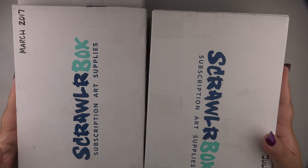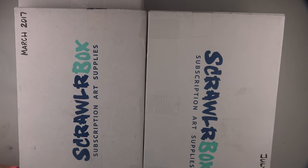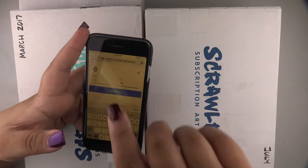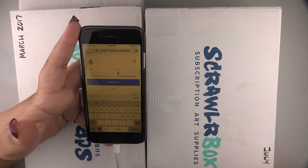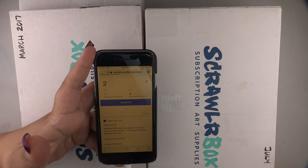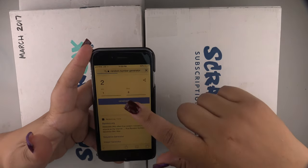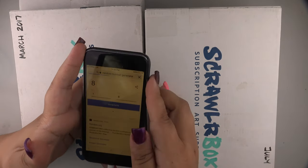So, I thought that it would be fun to do another one of these. I had a good time with the first one, so I'm going to grab our random number generator. And I have 8 boxes here, so we'll do 1 to 8. And it is box 2. Again, we did box 2 last time. And box 8. All right.